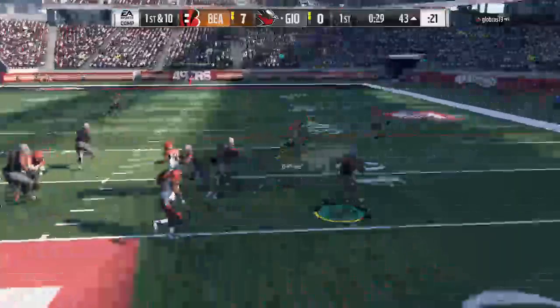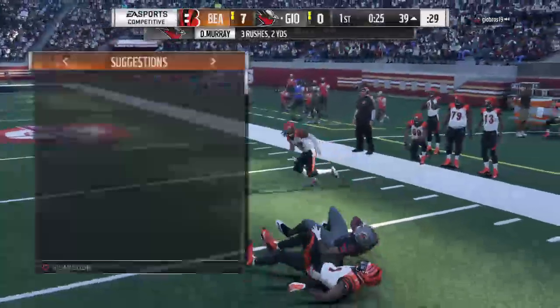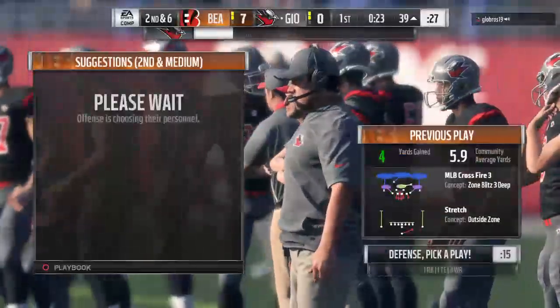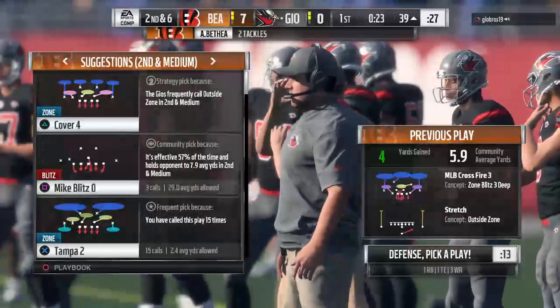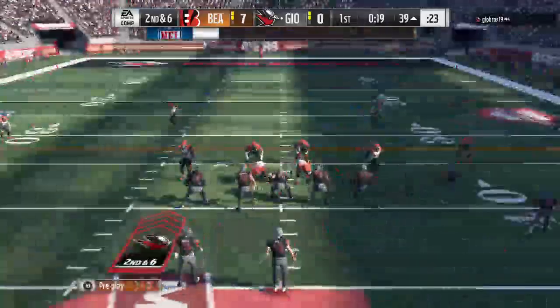On first down, Murray. And able to push his way forward here for a good little gain. And give him 4 yards there. It'll be 2nd and 6. We haven't seen much from him running the football here in this first quarter. No, you're right about that. We haven't seen much of him at all so far.